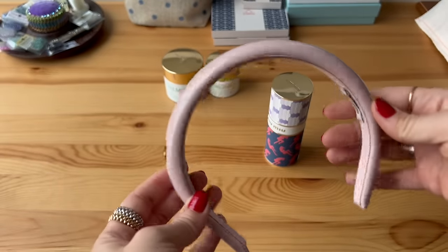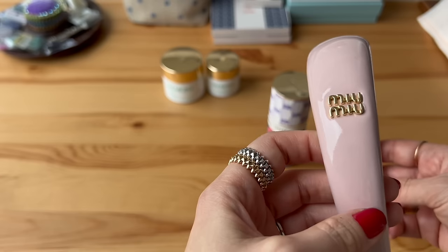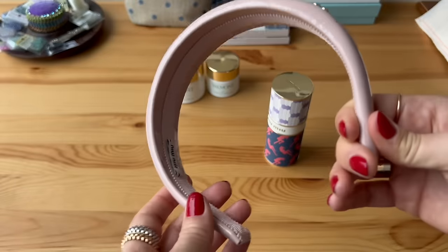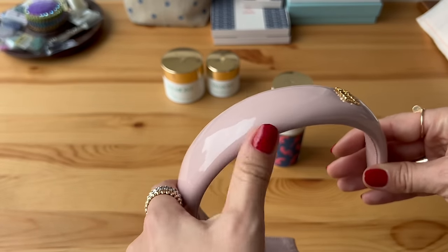Because I also got two Dysons, one is a hair dryer, another a styler, and I do little styles of my hair, and I like to add some accessory.